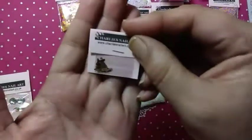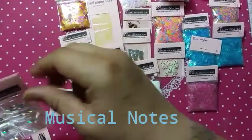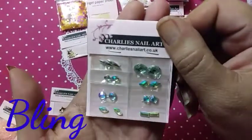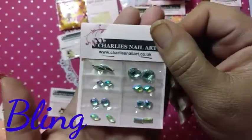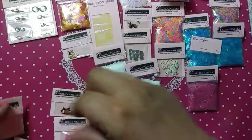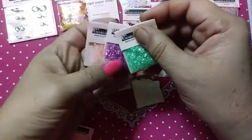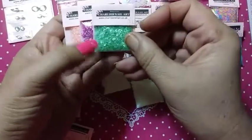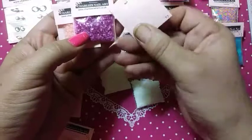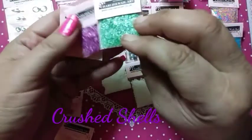These are musical notes. These will come in handy. Ooh, we have more gems by Charlie's, different shapes. Love, love, love. Okay. These 3 here, we have got the peach, I'm going to call it, the purple, and the light green. These are in 4-gram bags. They are crushed shells.